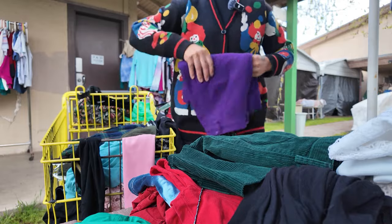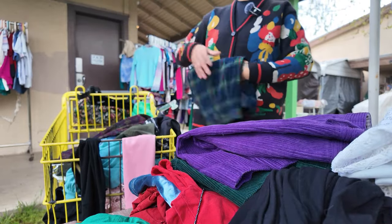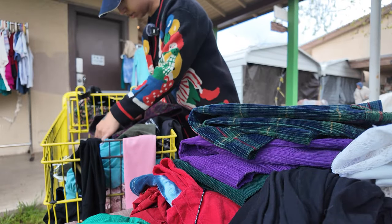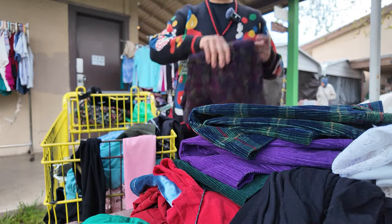Abercrombie and Fitch, vintage ones. Those are neat. You can tell whoever donated these was a fan of corduroy because these are all just so amazing. Look at these. So freaking cute.